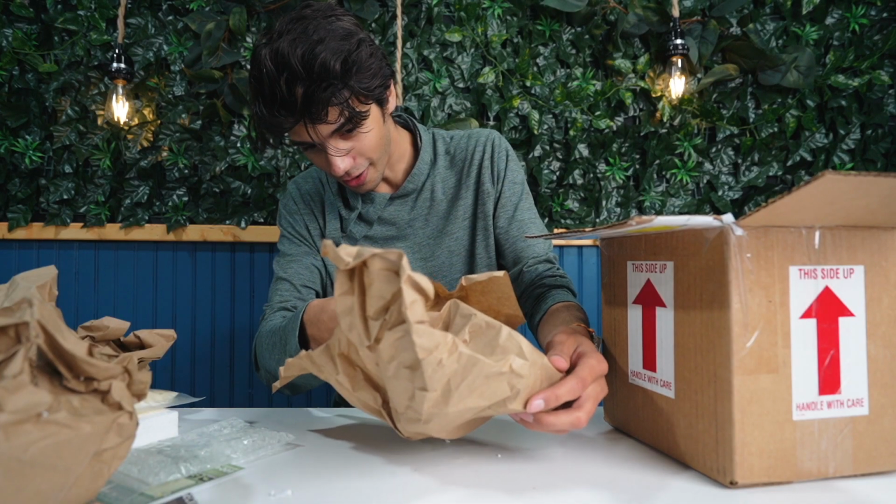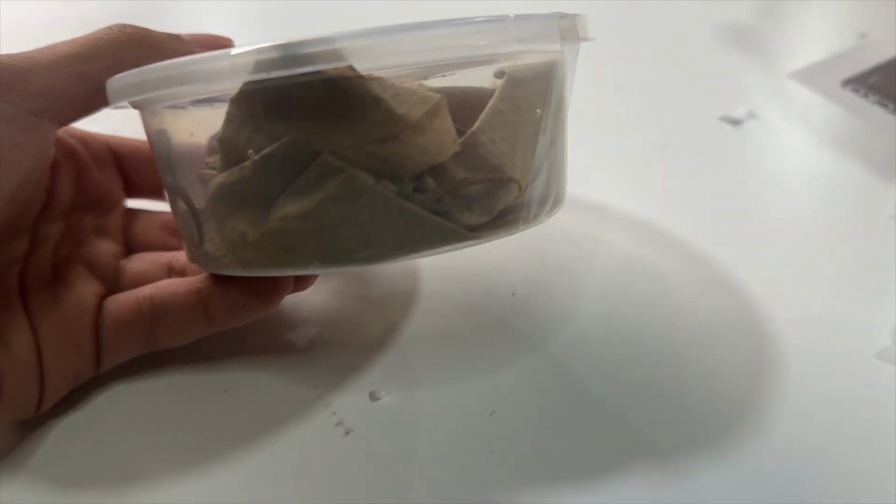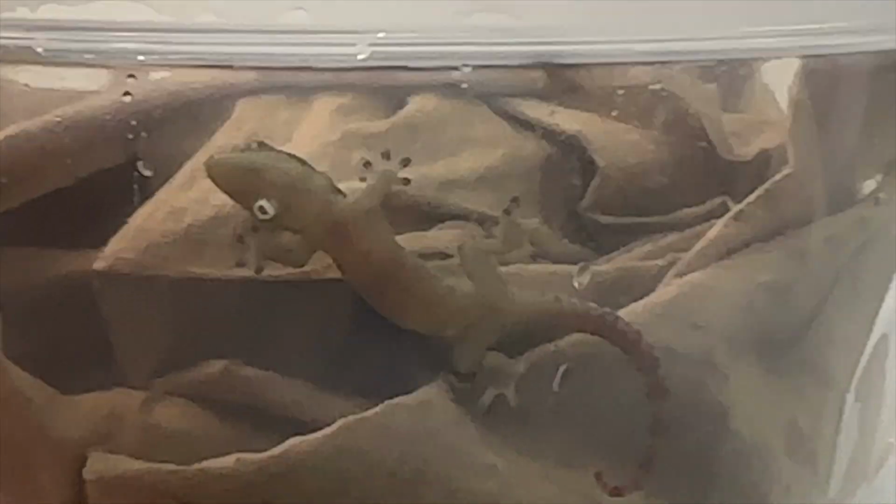Okay. Oh, I see one. I see its little foot. Do you guys see that little foot right there? That's its foot and tail. Okay, so we have to... Oh, there's another one. Oh, look how tiny they are.